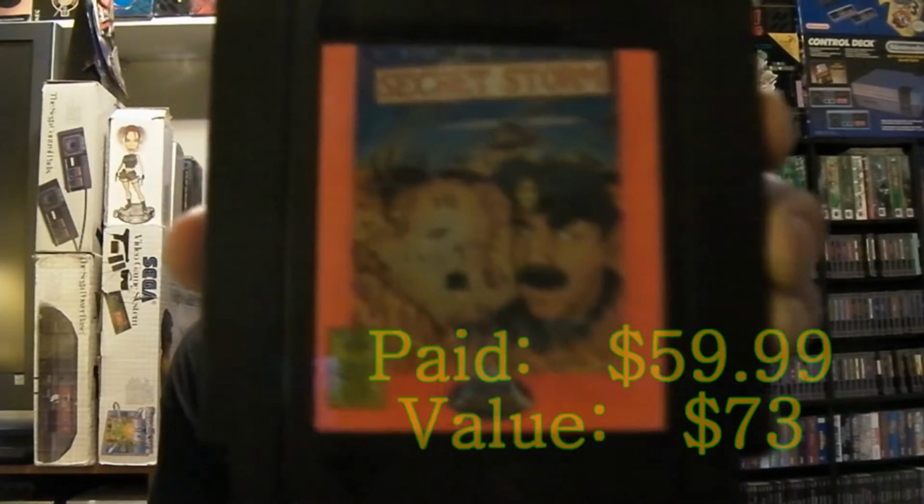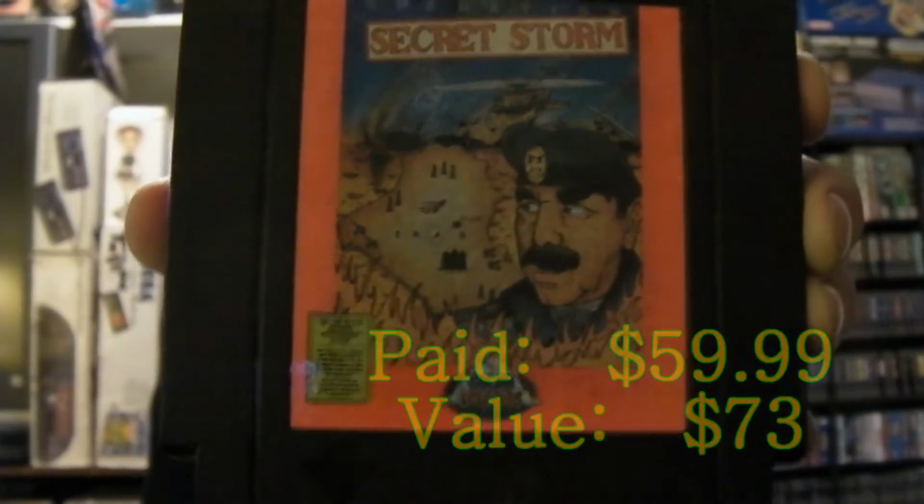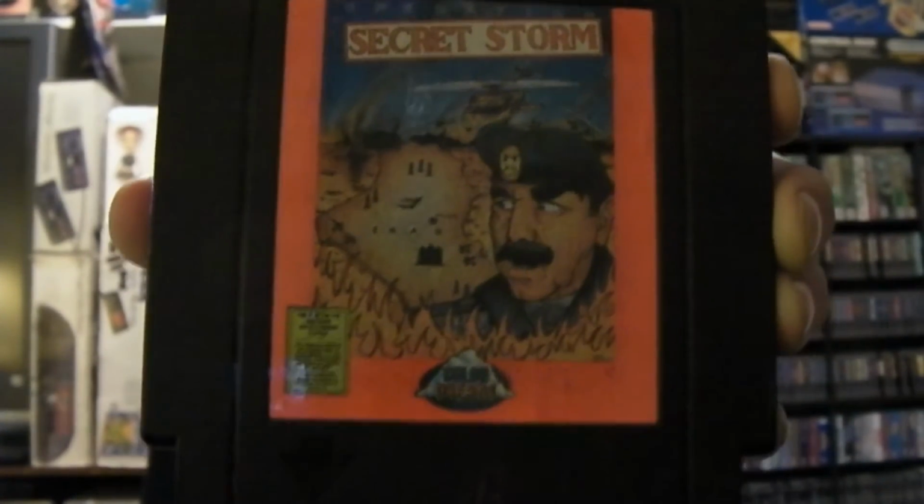But first off, this is the one I did pay for cash, because I planned on spending cash anyways. This has been sitting on their shelf probably the last five times I've been into the store. So we got Operation Secret Storm with a confused-looking Saddam Hussein. I have no clue what kind of game this is. I've never popped it in. I'm assuming maybe it's a strategy. Don't know.